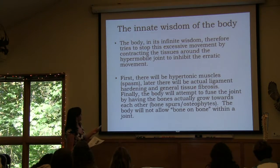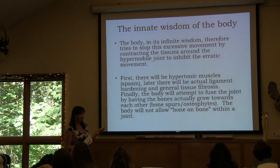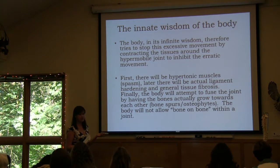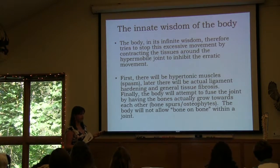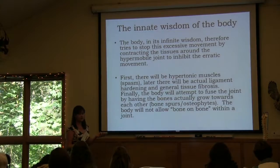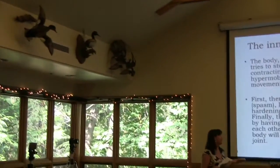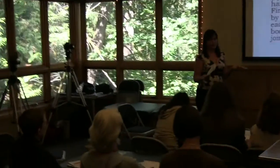It will then actually lead to ligamentous changes, and eventually tissue fibrosis of the area. So when we see all those great anatomy pictures of scar tissue, that's usually what's happened. It's a hypermobile area that has gone too long. A disc herniation is a perfect example of a hypermobile joint.